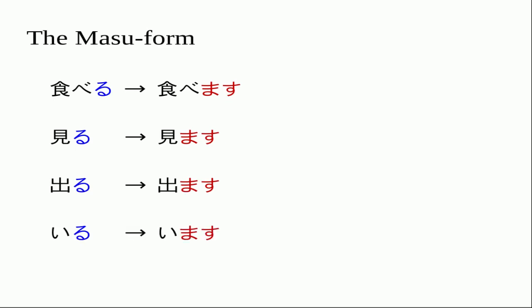Iru becomes imasu. Now, bear in mind that when you pronounce this masu, even though it's written out as masu, that u at the end ends up being silent. And the reason behind that is simply that the s stops the flow of the word, right? You see, when the Japanese pronounce sentences, they have this certain flow, and every sentence is pretty much pronounced with that flow. And since this final s at the end stops that flow, u just ends up being silent, right? So it just goes, tabemasu, mas.